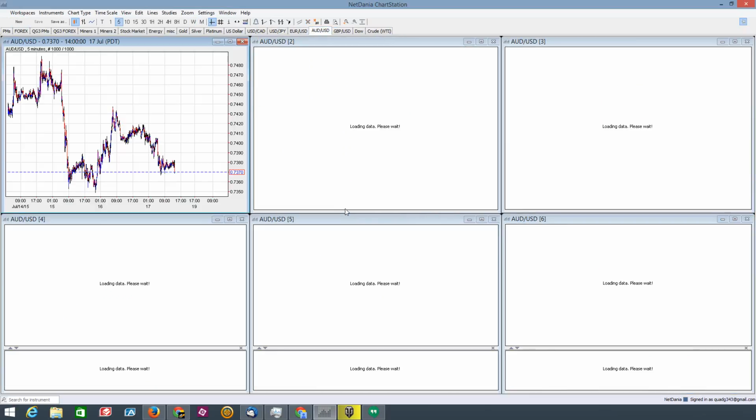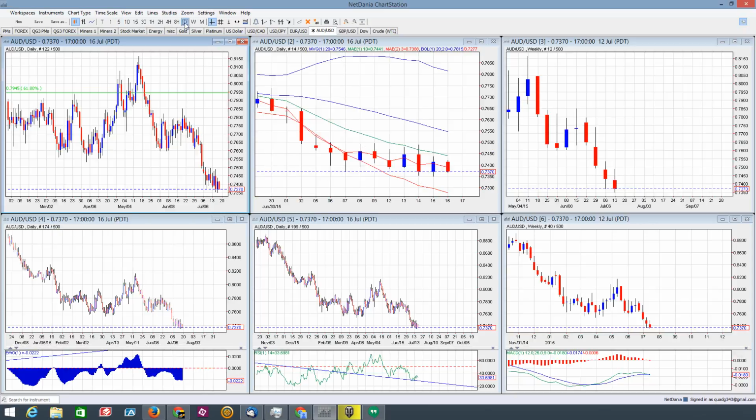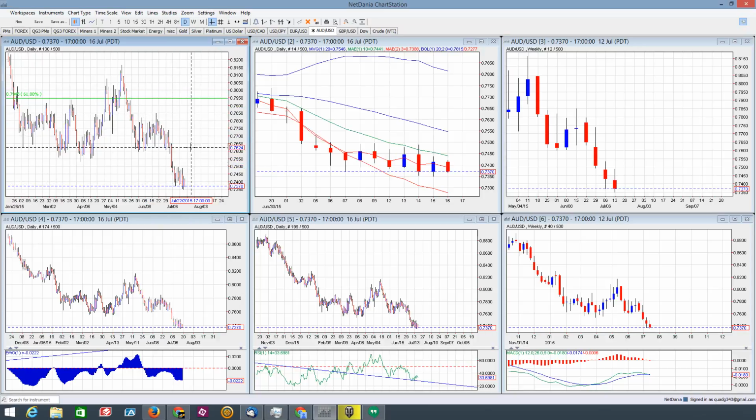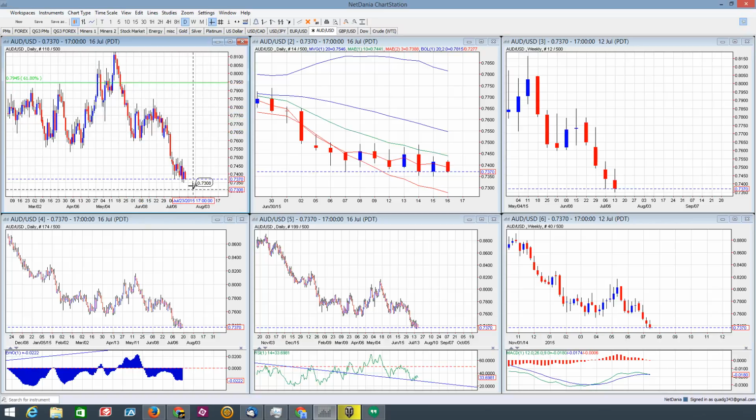The Aussie dollar here. It looks like it's continuing to the downside. I don't think it's finished yet. I think there's certainly more potential to the downside. This does look like 3 waves down so far. It could extend into 5 waves with maybe a 1, 2.